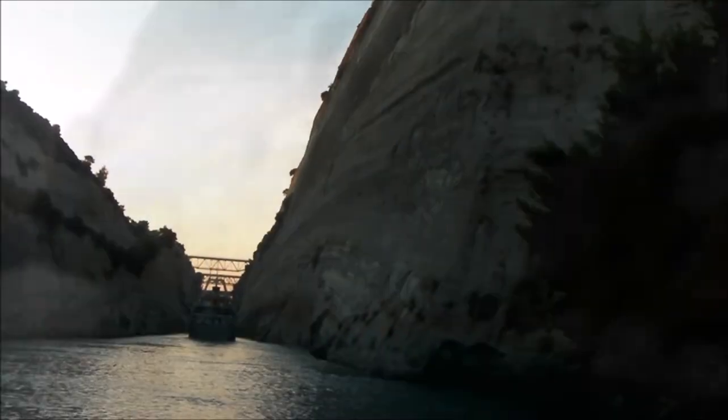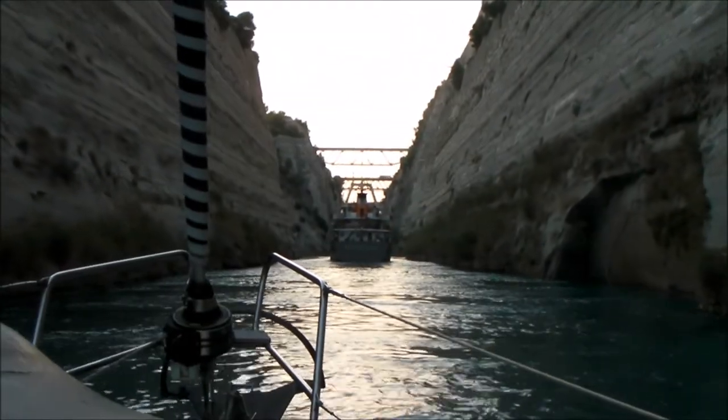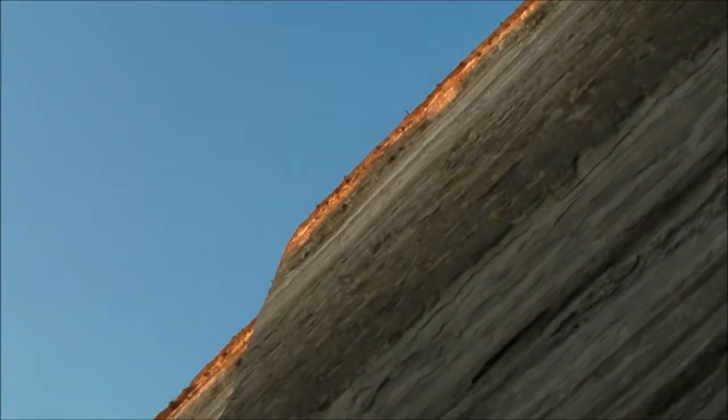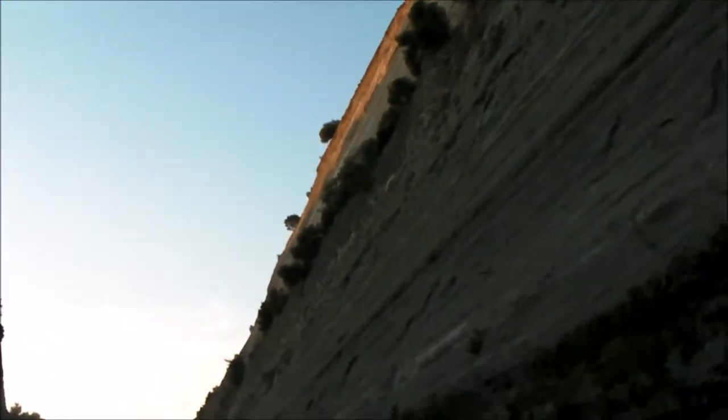All this was built so the Romans could get their warships to the other side of Greece faster than sailing around past the Peloponnese. First signs of sun up, as the rays of sunshine were lighting up the top of one of the canal walls.